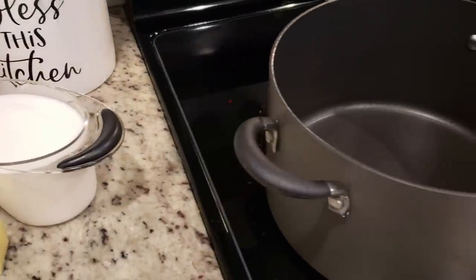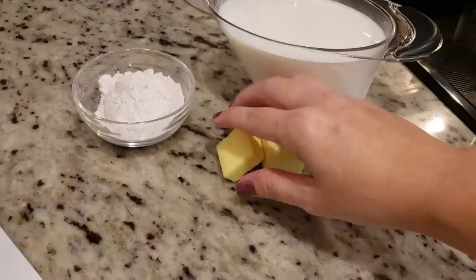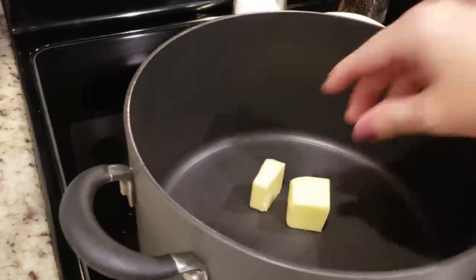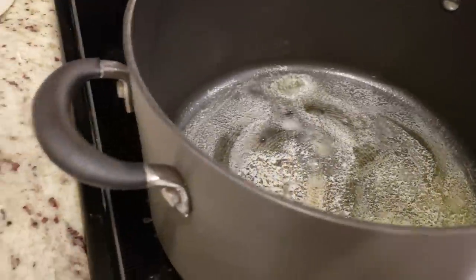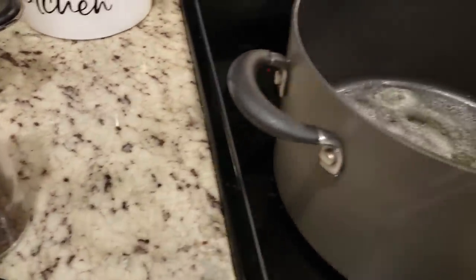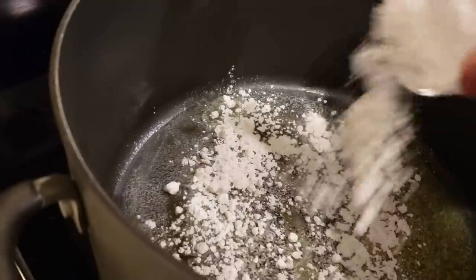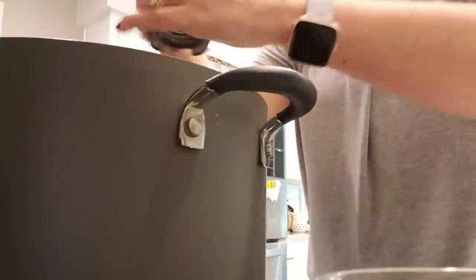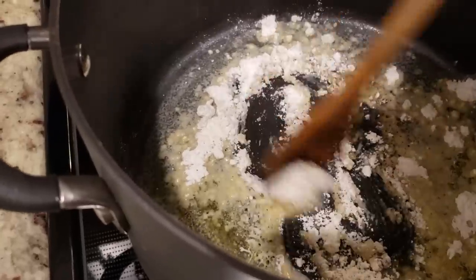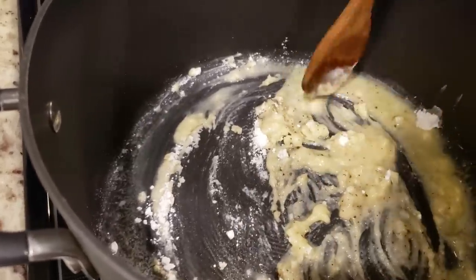I've got this large saucepan, kind of like a pot, over here. I'm gonna add 3 tablespoons of butter. I've got it on medium-low heat. I'm gonna let this melt down. Our butter has melted. I'm gonna add in 3 tablespoons of flour and some salt and pepper. Stir that around to combine, and then we're gonna add in 2 cups of milk, a little bit at a time.